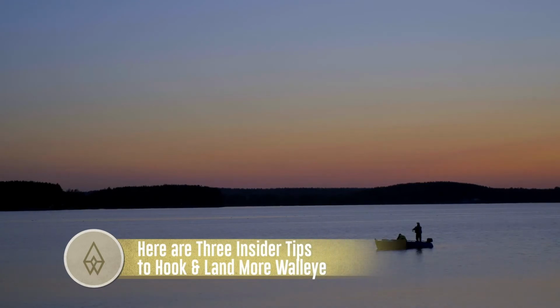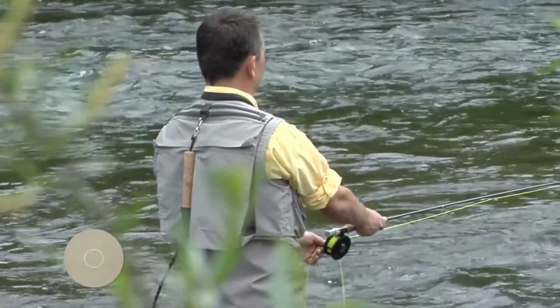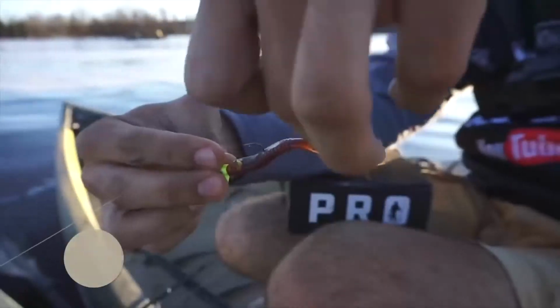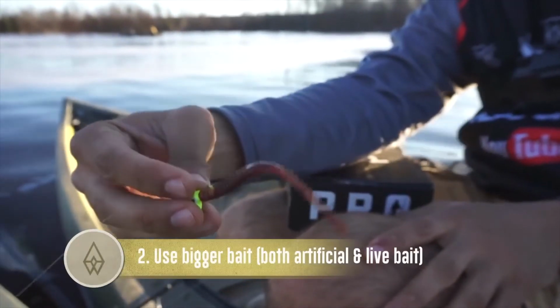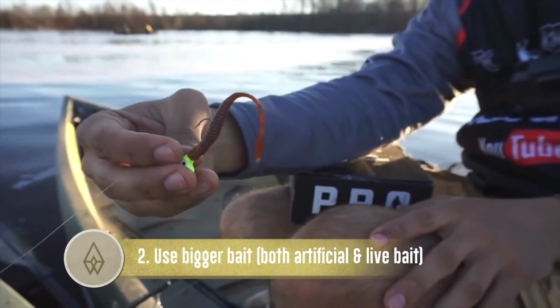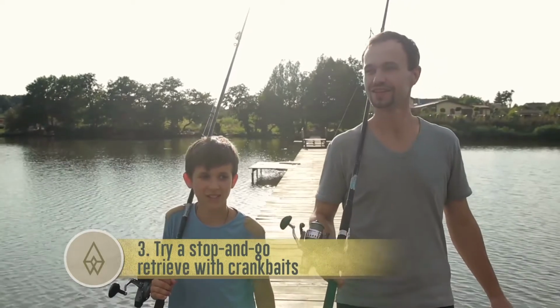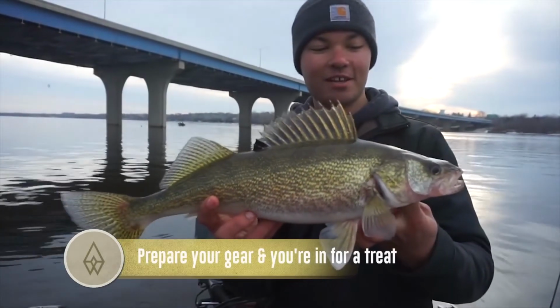Here are 3 insider tips to hook and land more walleye. When vertical jigging, use a shorter rod stroke. Use bigger bait, both artificial and live bait. Try a stop and go retrieve with crankbaits. Prepare your gear and you're in for a treat.